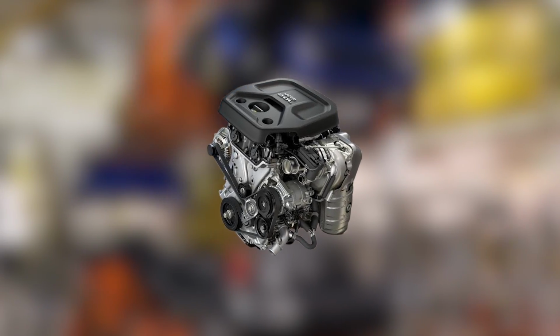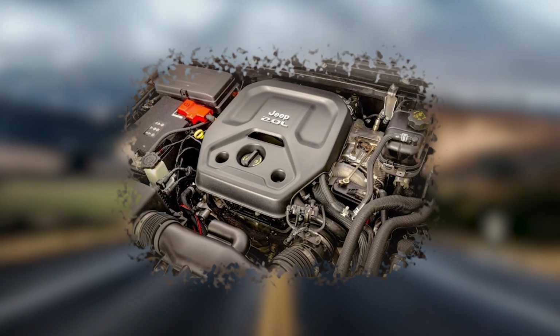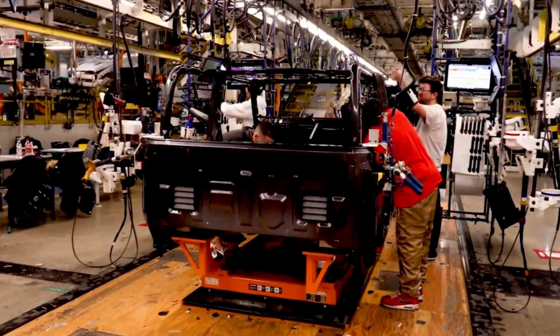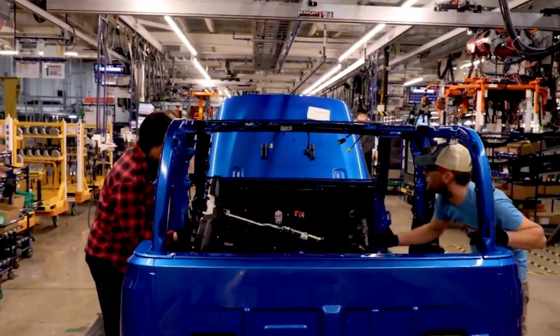The lower-end models will drop the V6 Pentastar in favor of the 2.0-liter turbocharged four, which will now serve as the base engine for the truck. If you ask us, we say that's good riddance from Jeep and Stellantis, as the 3.6 has been dragging itself along for quite some time now.